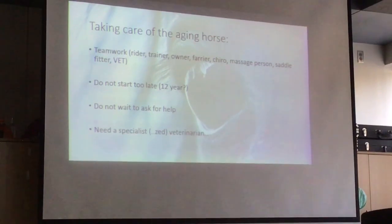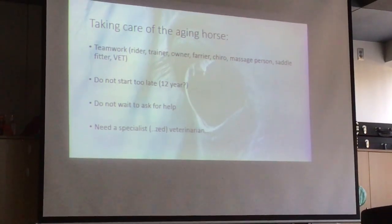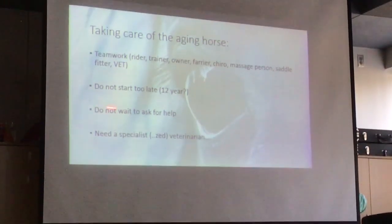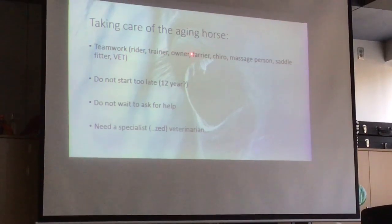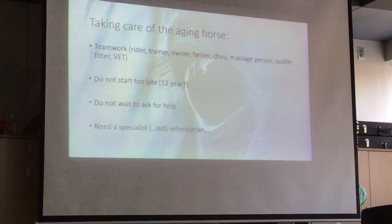And so what's taking care of an aging horse? Maybe it's different from what you were expecting when you came here, about all kinds of medications or what you need to do. It's not. It's more like how you ride them. But it's teamwork. You need the rider, the trainer, the owner, the farrier, all those people in line with your help.